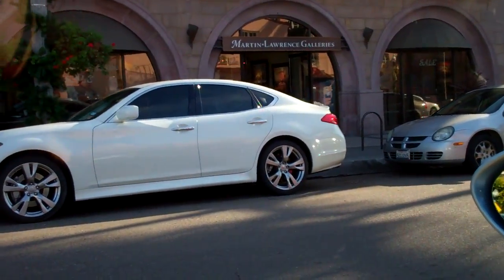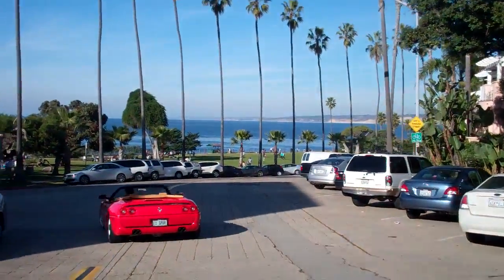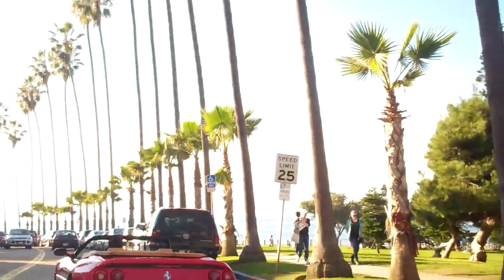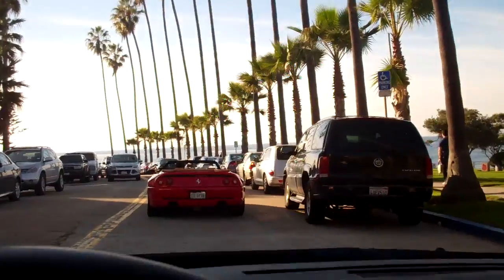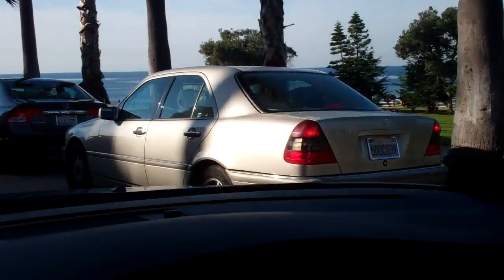And an Infiniti. And that's what you call a view. An incredible car and an incredible drop back and another incredible car. And another incredible view, and a Mercedes for Kenna. Nice.